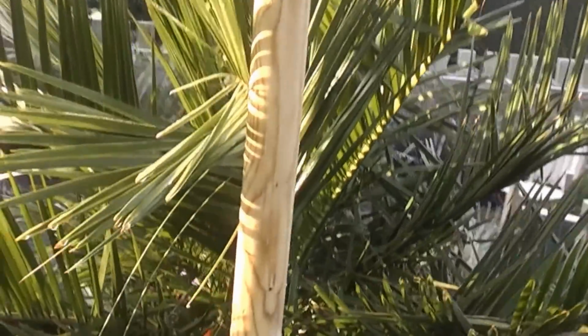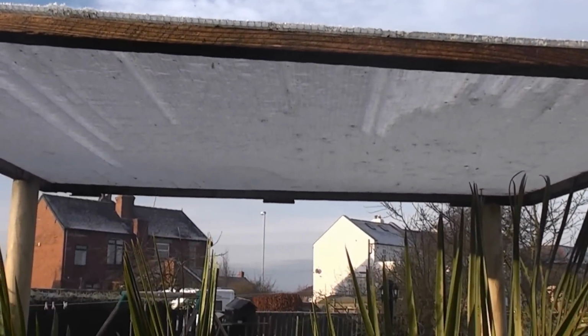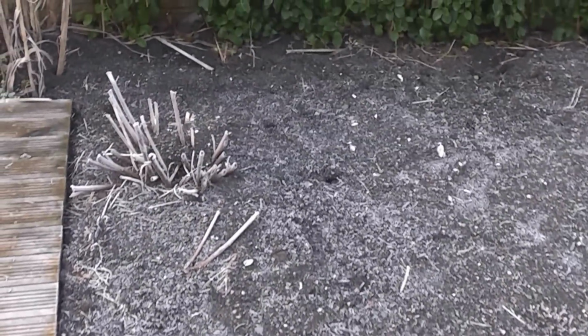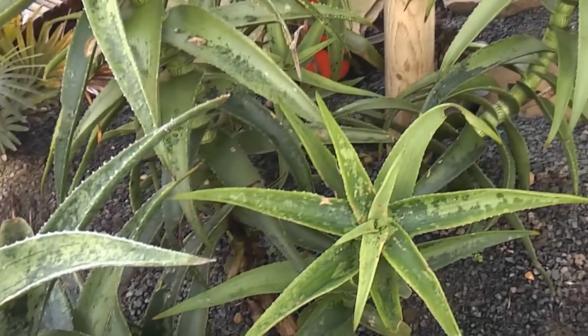And then you've got the big Jubaea, which is about 6 foot tall. Got this shelter over the top, that's to stop snow and ice really penetrating into the top of the plant, which hasn't been a problem because we've not had any snow really, apart from a few hours back in November. Again, this bed, put to bed, all the plants are just roots and rhizomes under the ground. Colocasias, cannas, dahlias, Amicia there.